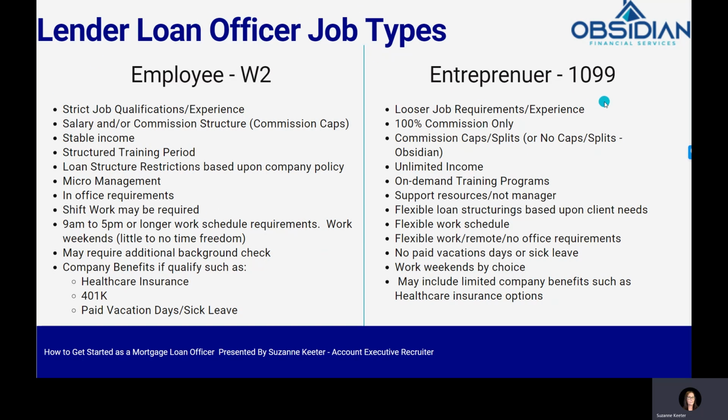So then, entrepreneur, 1099. This side of the house is going to be looser in terms of requirements, structure, money, and freedom. So there might be less job requirements or experience required. Obviously, in both of these scenarios, a license is going to be required. I haven't seen one yet that doesn't, unless it's a credit union. But for the most part, a license is going to be required.